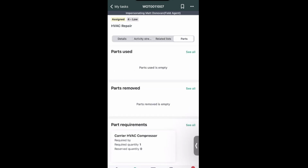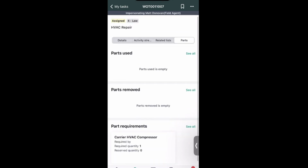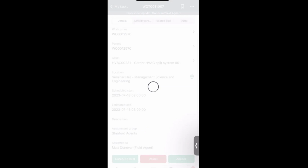Now, once he goes into the part requirements, he sees that there is a Carrier HVAC compressor that is required. There is a need of one quantity for this requirement, and the reserve quantity, that means what is in his personal van, is 0. So now he would need to source that part from a nearby warehouse. So now going back, we are going to accept this work order.